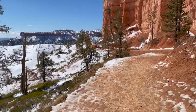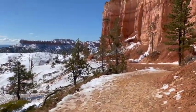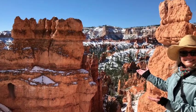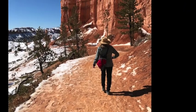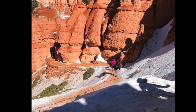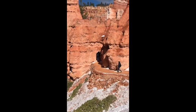You're going to descend, as you can see here. You're going to go down quite a bit. You can see those ponderosa pines on down further. That's where you're headed. These trails are made with switchbacks to keep it from being too steep. But it's a pretty good workout. You can see they have little tunnels cut out here and there.